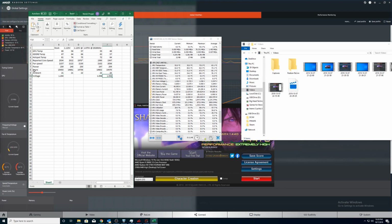And temps dropped a lot. So GPU, we dropped 7 degrees. GDDR6, we dropped 5 degrees. Hotspot, we dropped 8 degrees. Core clock, it looks like we dropped a fair bit. What was that, 43 megahertz. Fan speed dropped, and power output dropped as well. So we're definitely going in the right direction.